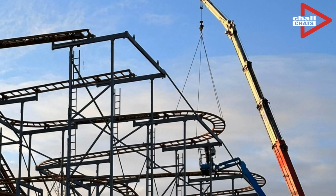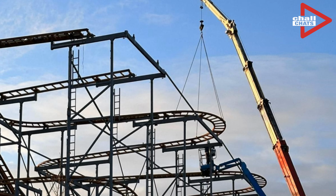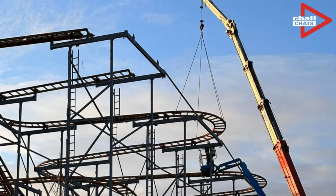So, what is happening with Marble Madness? Well, to keep you in the loop, the ride will be receiving a major retheme, as well as installing a new operating system, a new station, and reworked cars. So, it sounds like a big overhaul of this ride with a new name and a new theme.